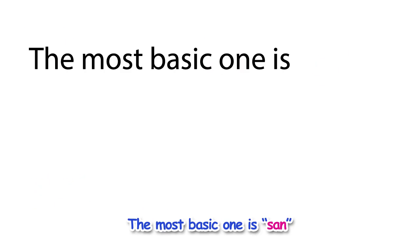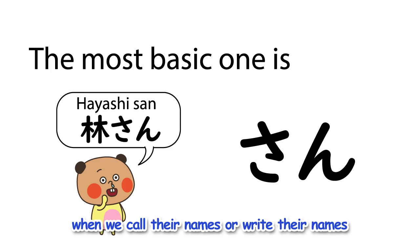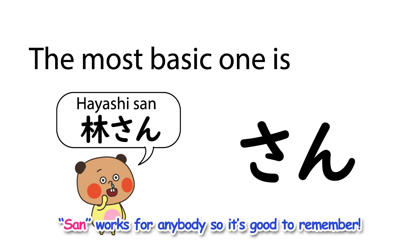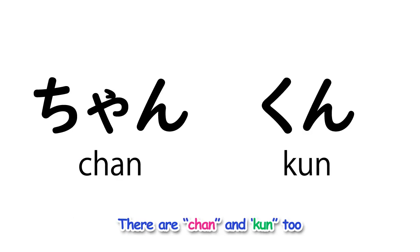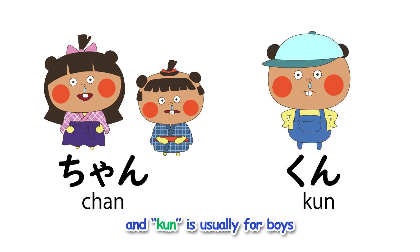The most basic one is san. We put san at the end of people's names when we call their names or write their names. San works for anybody, so it's good to remember. There are chan and kun too. Chan is usually for girls or small kids, and kun is usually for boys.